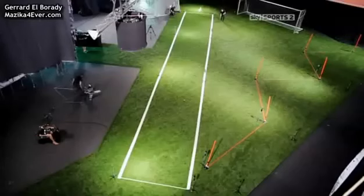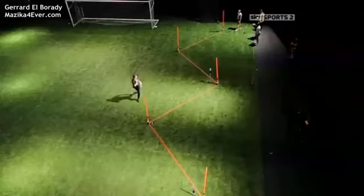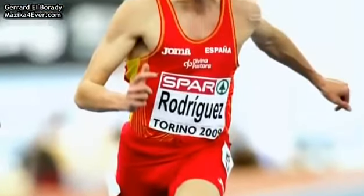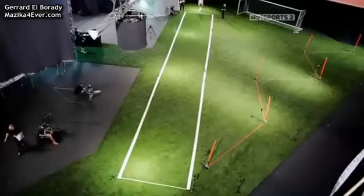To test Ronaldo's sprinting ability, Andy has developed a two-part challenge. First, a straight sprint over 25 meters. Then, a 25-meter zigzag sprint designed to measure speed and agility. To draw a comparison, Ronaldo is going to race against professional sprinter Angel David Rodriguez. Rodriguez is the Spanish champion over 100 meters, but how will he compare with Ronaldo over 25 meters? Infrared beam timing gates will give split-second results.